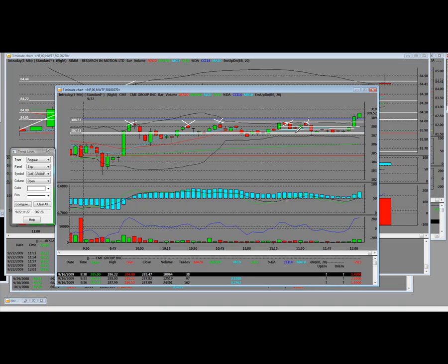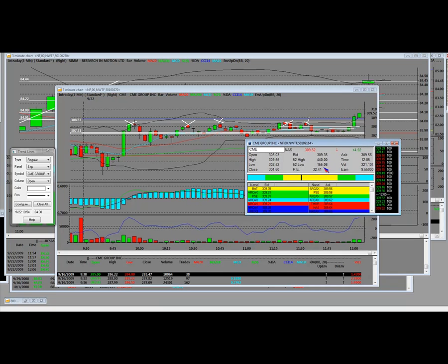They pull it back, they consolidate it, and then they push through it. And the buyer showed up. And we have now made another swing high of 52 pennies. 55 pennies. That's 55 pennies higher than the previous day's swing high.